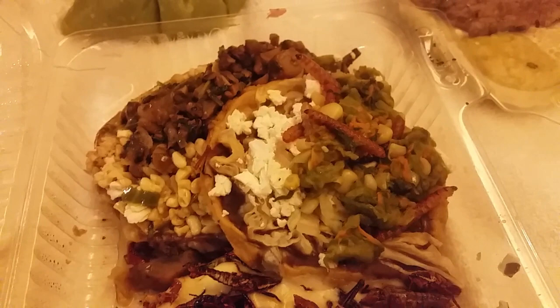Enchiladas, flautas, tacos with insects, and some other stuff with insects and larvae. Things didn't go quite according to plan.